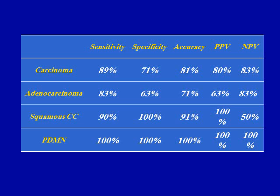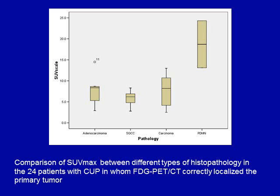According to the pathology, the highest sensitivity, specificity, and accuracy were reported with poorly differentiated malignant neoplasm, in which all cases were detected by the PET-CT, followed by squamous cell. Comparison of the SUV max between different types of histopathology in the 24 patients showed that poorly differentiated malignant neoplasm has the highest SUV max, followed by carcinoma, then adenocarcinoma, and last squamous cell.